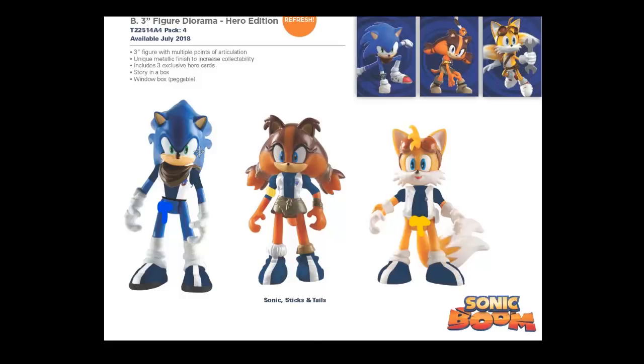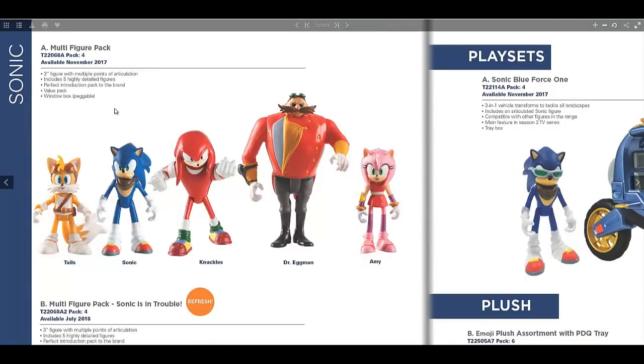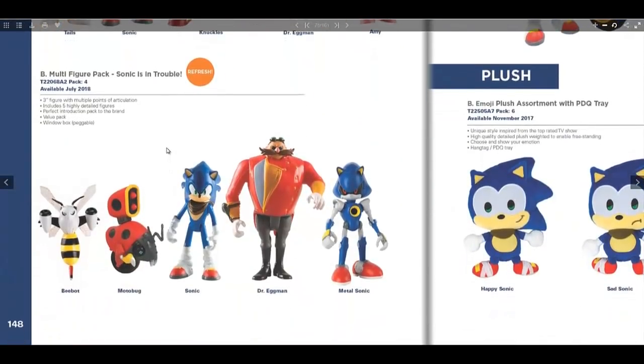I pinky promise. Okay, more figures from Sonic Boom. This is a 5-pack with Amy, Robotnik, Tails, and serious face Sonic. I know this is like the more angrier face, but it's really the serious face Sonic. And Dab and Knuckles, if you want me to say it. I've already made a TOMY Sonic Tuesday video about it, and you can go check it out. It's already available.